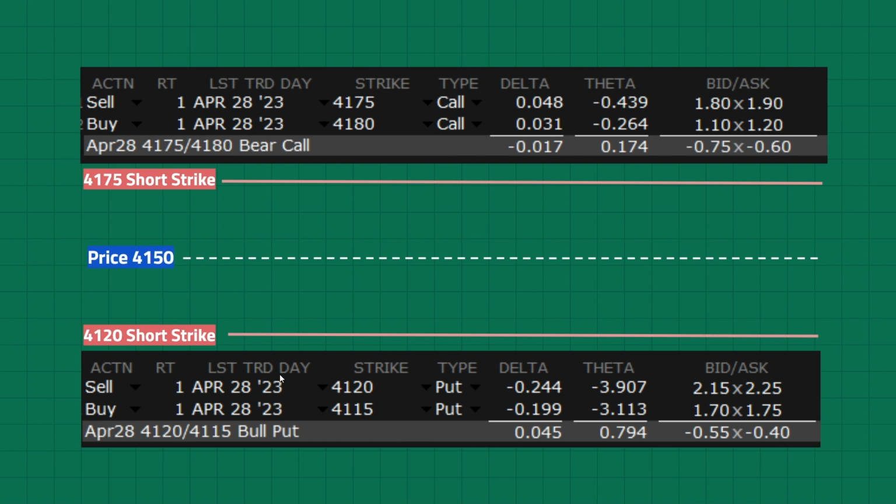The SPX is currently trading for 41.50, and we expect the market to remain within a range of 41.75 on the upside and 41.20 on the downside. If this is the case, we can enter a zero DTE call credit spread by selling the 41.75 strike and then buying the 41.80 strike 5 points above for protection. And then in parallel, we will enter a put credit spread by selling the 41.20 strike and buying the 41.15 strike 5 points below for protection.